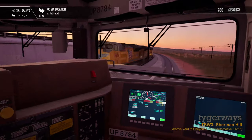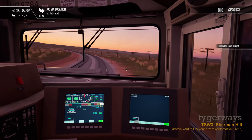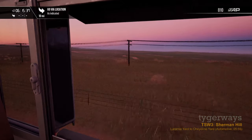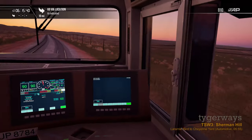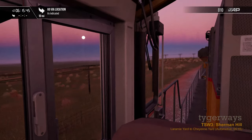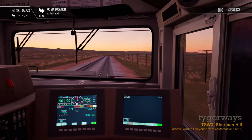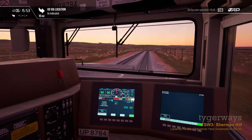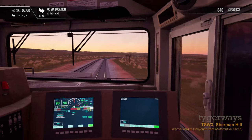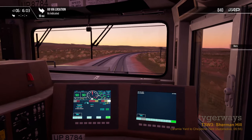Stuff, and now the train is done. Locomotives at the end, we can go back to bright lights. So I should say it is a very beautiful DLC, but you need some time to run the services, because it really takes you like 2 hours to get one train from Laramie to Cheyenne or the other way around.